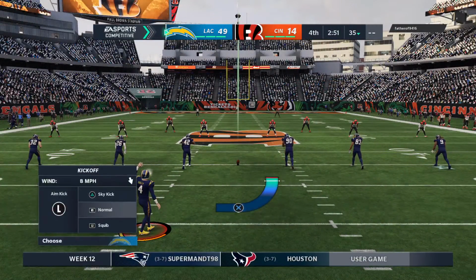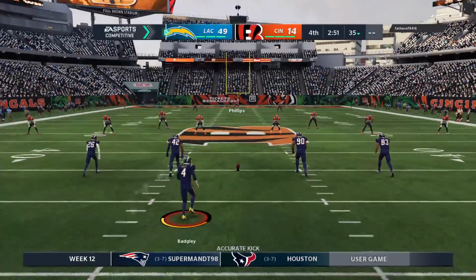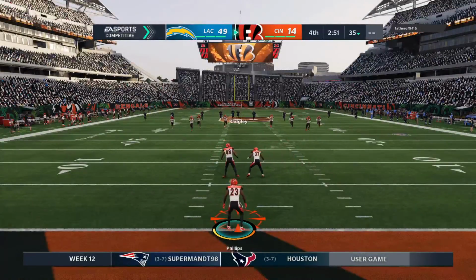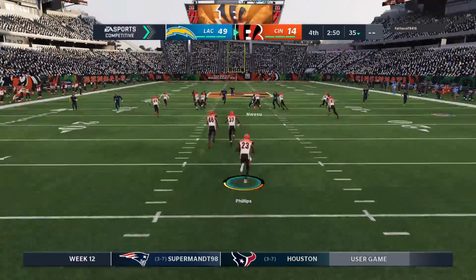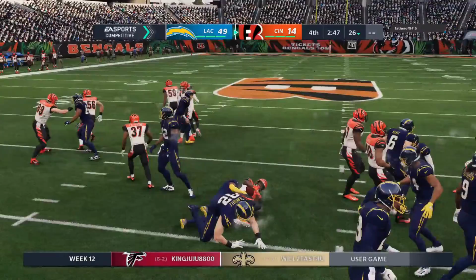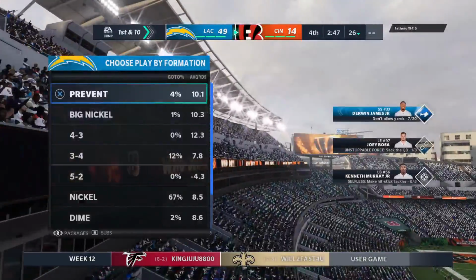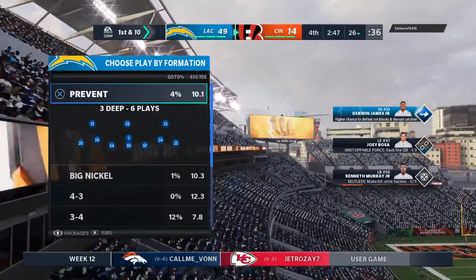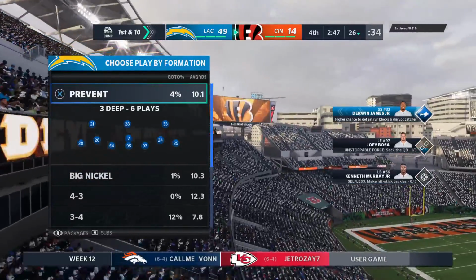Mike Badgley to kick off for the Chargers. Following the touchdown, Badgley out there to kick it away. On the return, Phillips. And he takes this near the 25. Just a little pass there. Call it the 26. The Bengals take over 1st and 10 at their own 26-yard line.